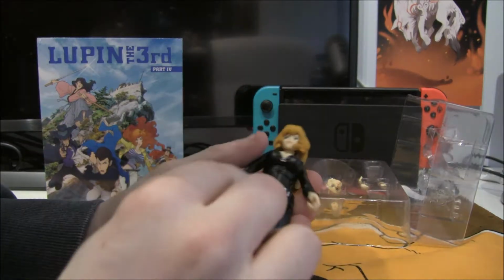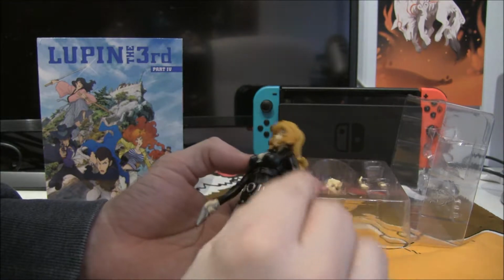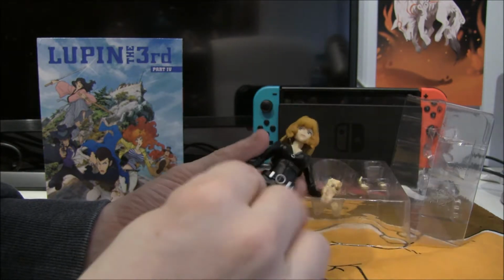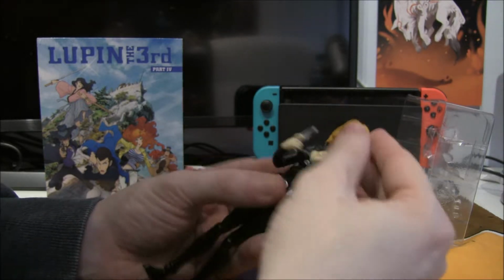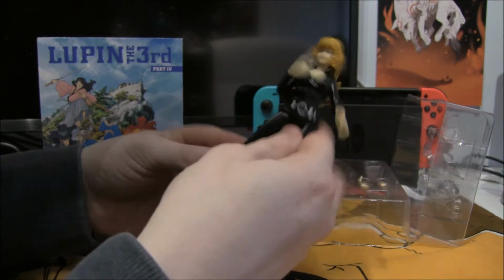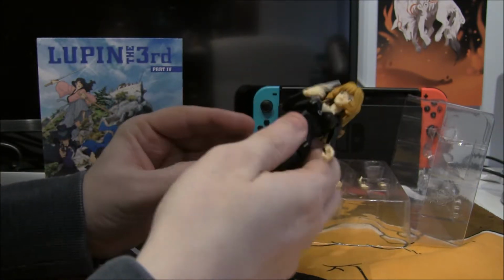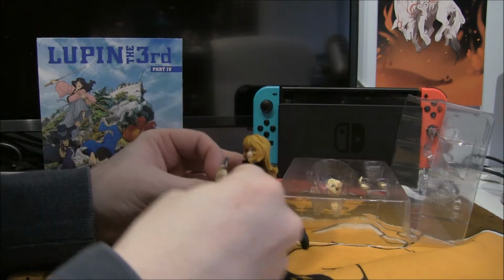She comes with extra hands. The limbs are quite difficult to really do. They were quite tight in sticking in. It comes with a gun, so you can pose her. I put the serious face on her because I think the serious face suits her a little bit more. And yeah, the posability is really nice. People are going to be posing her like that.